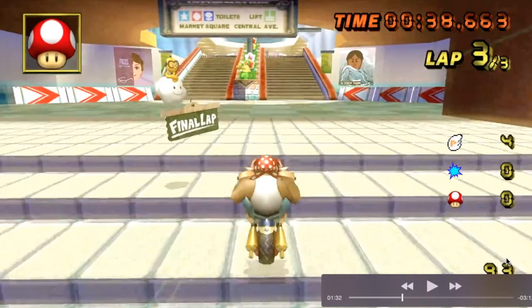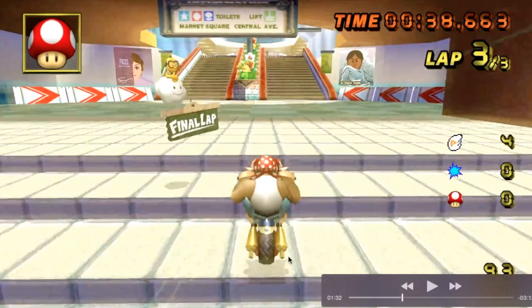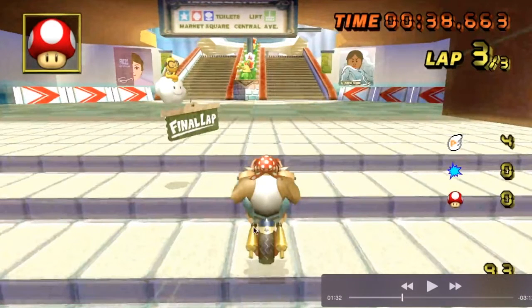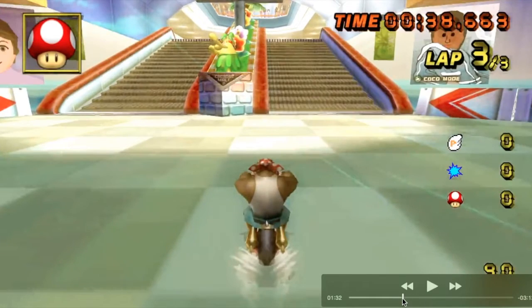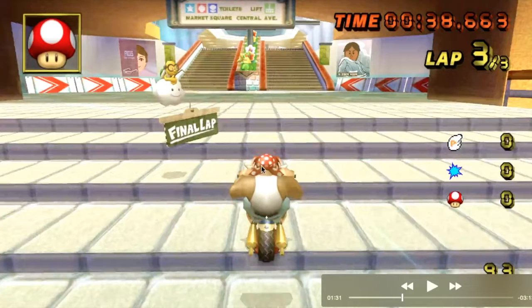Again, half chain. And it's a little bit harder to chain lap 3 because you're on the stairs. And if you're unlucky, then you get a bounce, and then you can't start your wheelie until you land, and you actually lose a lot of time. So this is really good that he got this wheelie here.